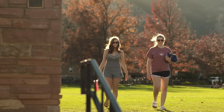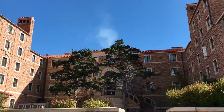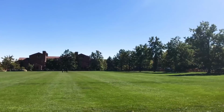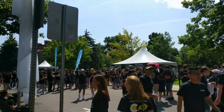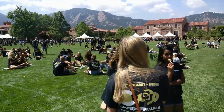We do like to call Farrand Field the backyard of your freshman year. There are a lot of residence halls located in and around here, so just imagine walking right outside and having this great field to come and hang out on during your free time and in between classes. We also do have a couple of events that go on here. We have Welcome Fest and Taste of CU, both of which happen during Welcome Week here at CU Boulder.